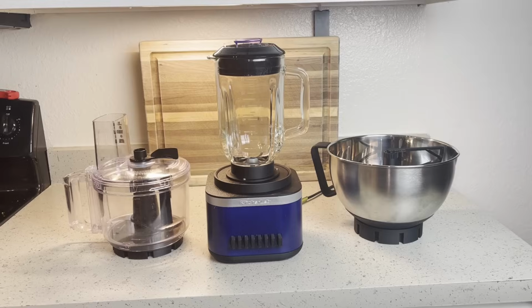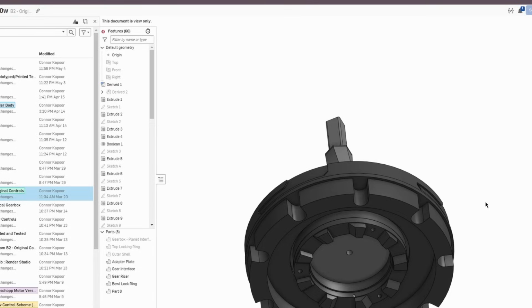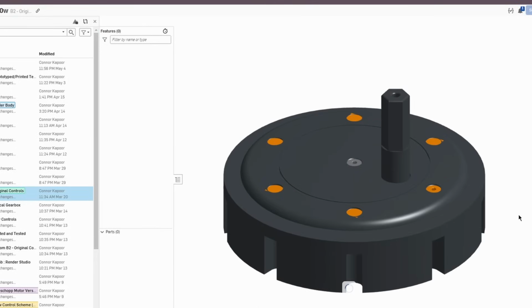So for a first go of it, I took some existing parts like a blender jar, a food processor jar, and a cheap stainless steel bowl that I got off Amazon. I designed and 3D printed some adapters and made them line up with their correct speed range on the gearbox, slapped them on, and called it a done deal.